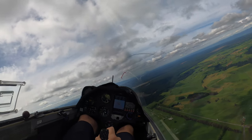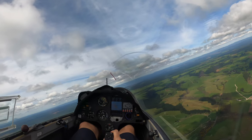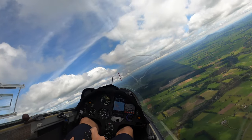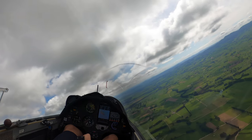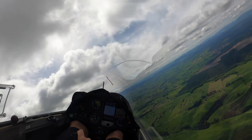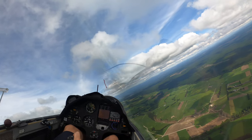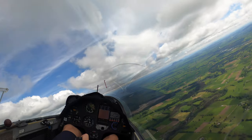2,000 feet above the ground. Managed to find a fire that's kicking off a good thermal. So I'm just climbing in that. And then the goal today, stay up at cloud base. We've got some big gaps to get through, I think, coming up. It's looking a bit sparse to get back over the other side. I can smell the smoke, so I know I'm in the thermal. 2.7 knots average.